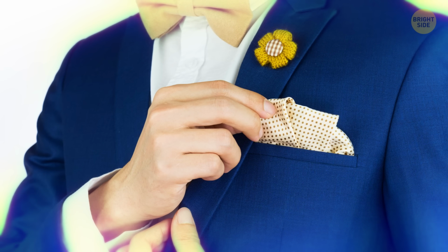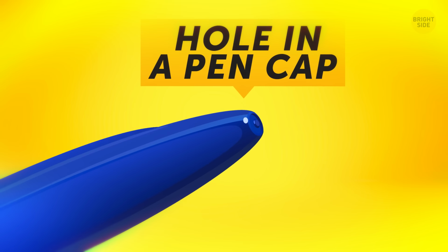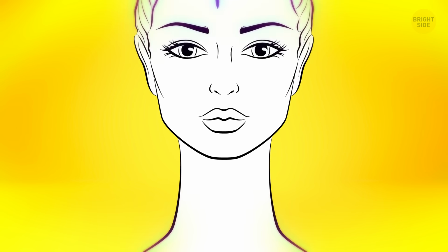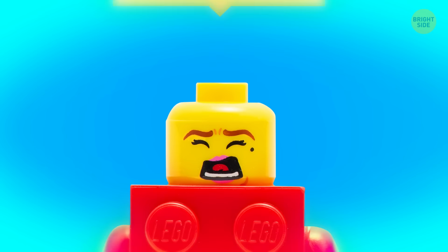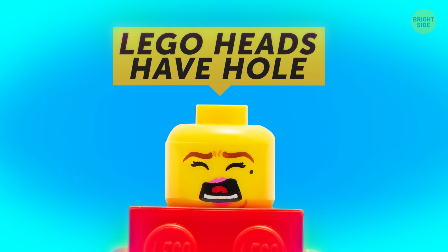The hole in a pen cap is there in case the thing gets swallowed. It allows air to flow through. Lego heads have holes in them for the same reason.